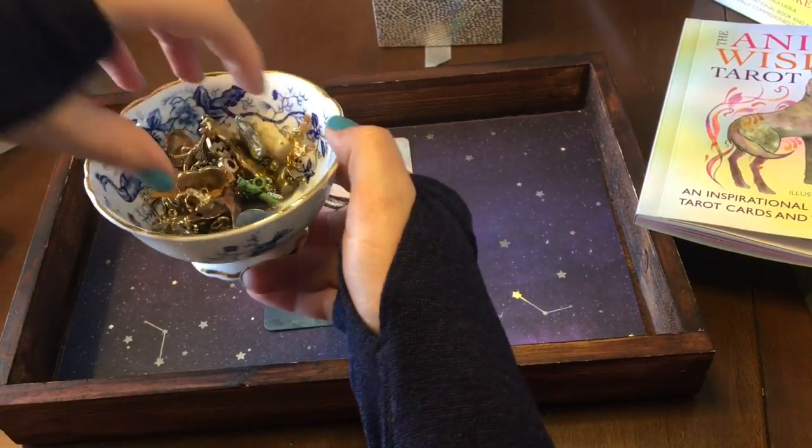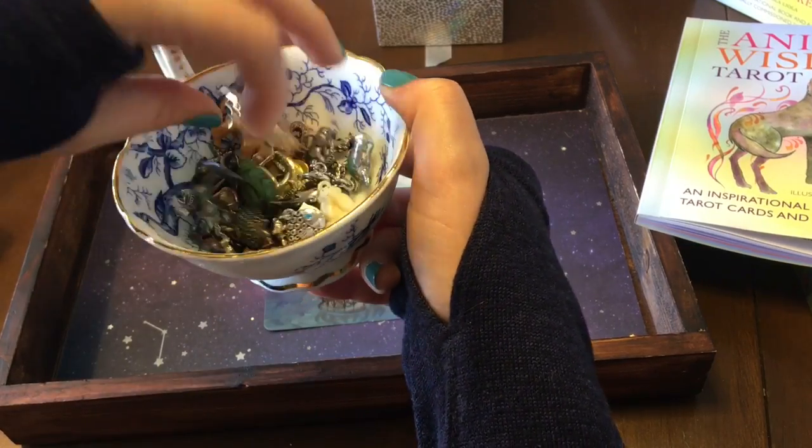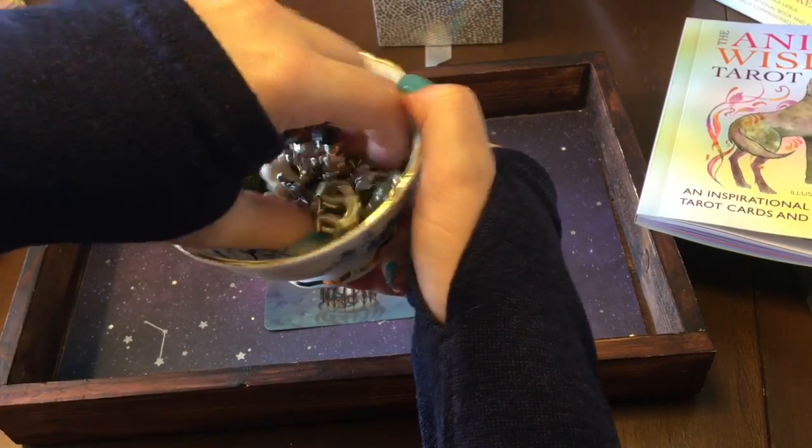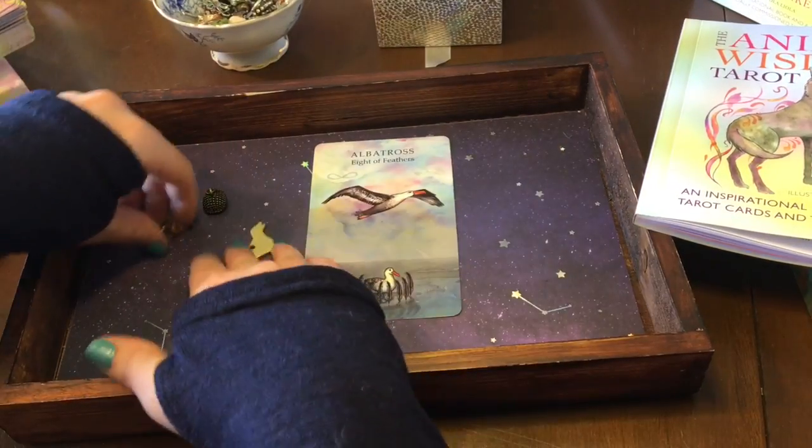I'm trying to grab it without looking, but also show you guys the charm. Okay. Oh, I grabbed 3. Okay.